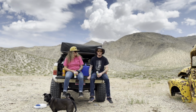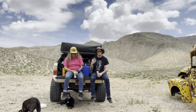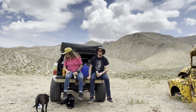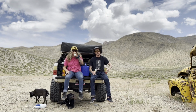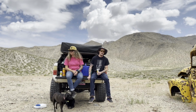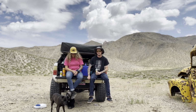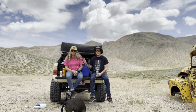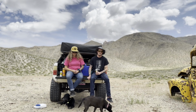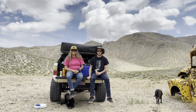So we live in Sparks, Nevada. I am originally from Vancouver, Washington, so from the Northwest. Grew up always loving cars, big car guy, had a ton of them. Mostly old cars though. When I met Ivy almost four years ago now, we got more into the off-road stuff because that's her passion. So now that's kind of our thing, I guess. And we have this sweet rig behind us that we'll tell you a little bit more about.